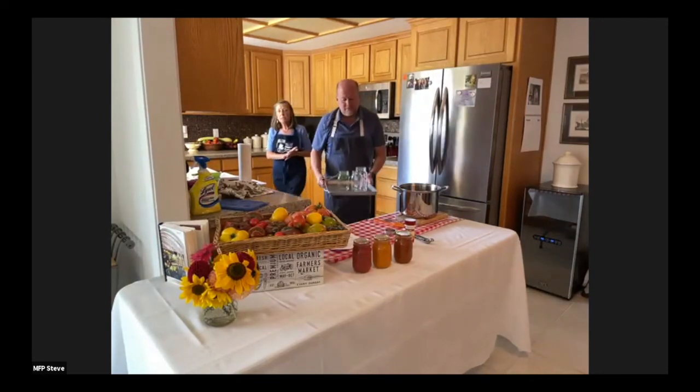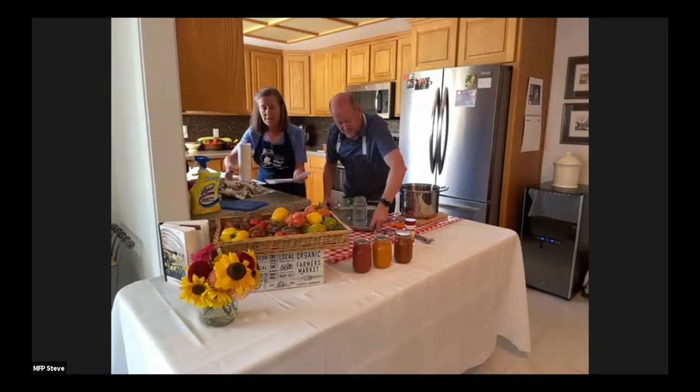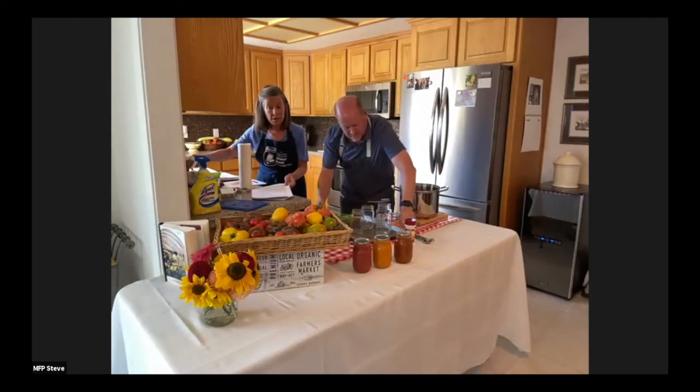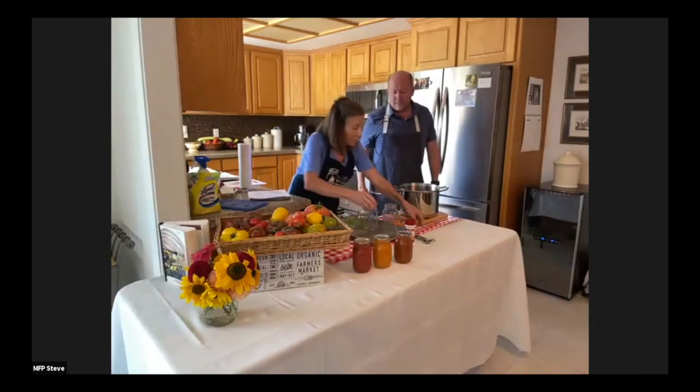I'm gonna put the lid back on so that the water stays warm. So these jars are nice and hot. Notice how I'm having Steve do all the work.